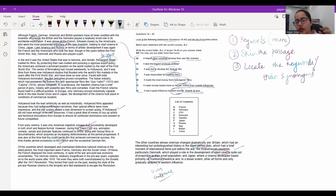So once I have located the keywords or their synonyms or the phrases, I am going to scan that part of the text for the answers.